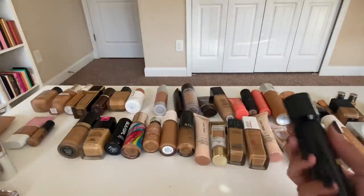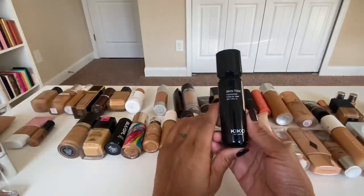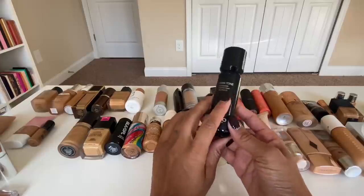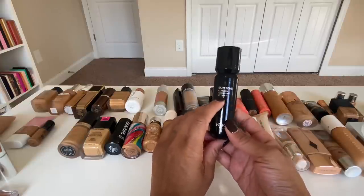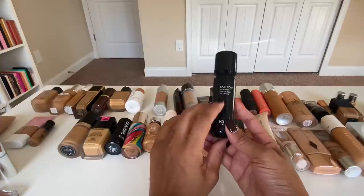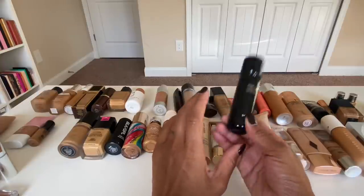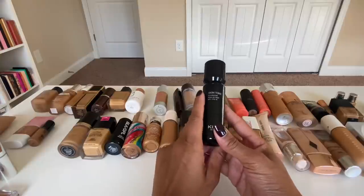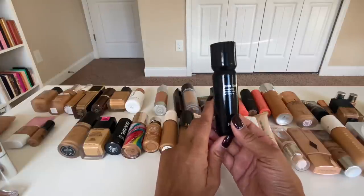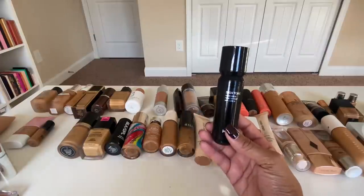We have the Kiko Milano Skin Tone Foundation, and I have this one in the shade Warm Beige 125. I also purchased this one when I went to Europe last year, and it's funny because I ended up wearing this foundation the latter half of the trip. I think I purchased it on day three that we were there, and I ended up wearing this foundation the rest of the 7 days that we were there.